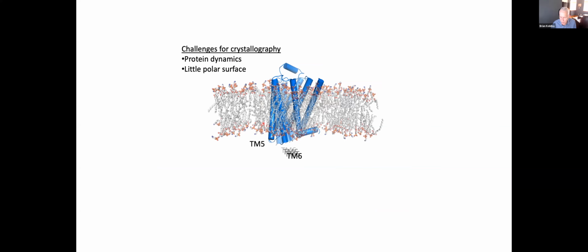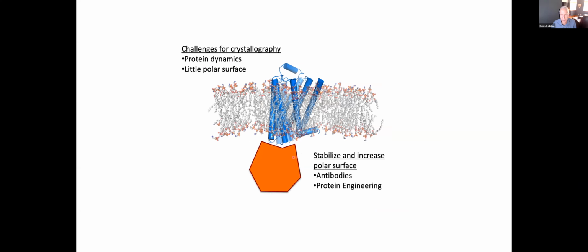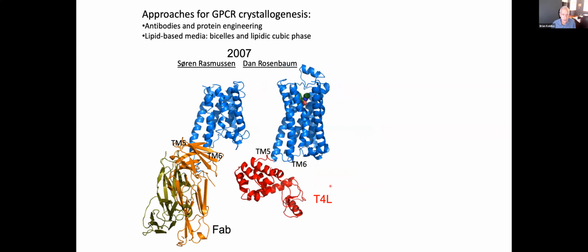So when we were trying to figure out how to get around these problems, we chose two different approaches. One was to identify antibodies that might recognize the most dynamic components and stabilize them, and also provide polar surface area. And the other was to do this by protein engineering. Both methods ended up working. In 2007, we were able to publish the first structures of the beta-2 adrenergic receptor. The method shown here uses the insertion of T4 lysozyme, which is a highly crystallizable soluble protein. This general approach has been used to crystallize most other family A GPCRs. The proteins that have been inserted are sometimes different, but the general principle is the same.